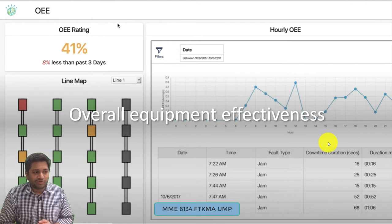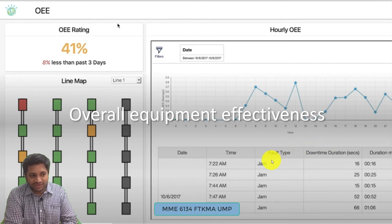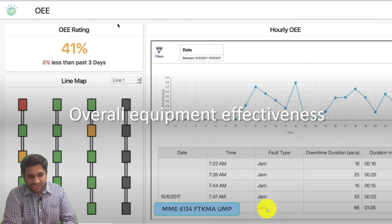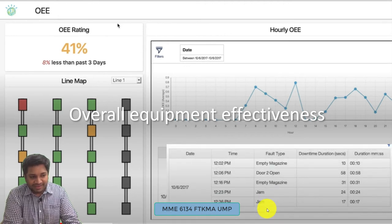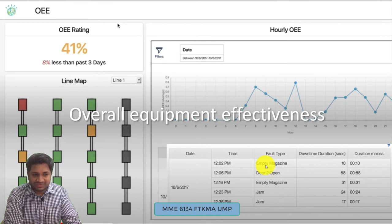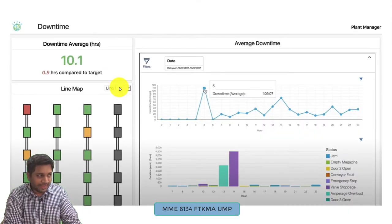If you look at overall equipment effectiveness, here you can see the machines, what the downtime is, what the hourly rate is, and what faults are coming up. There is a machine jam fault which is coming up too much, an empty magazine, door 2 is open. These are some of the faults which are coming up, and they are reducing the uptime.